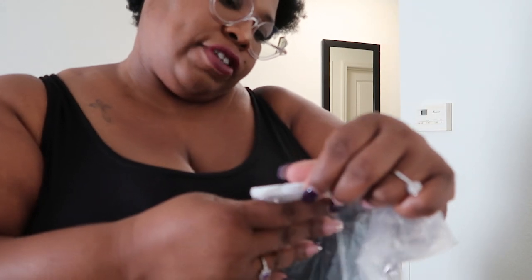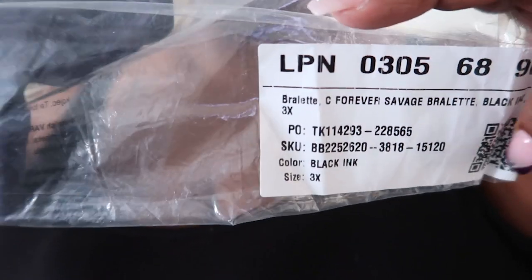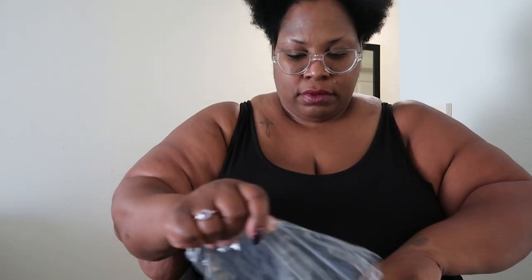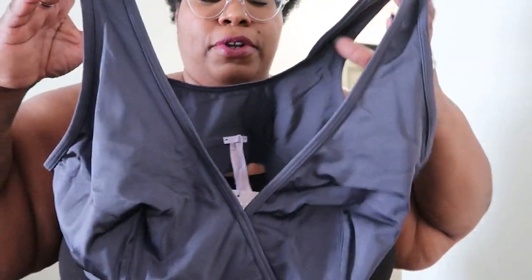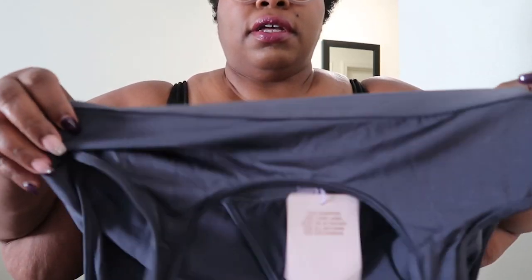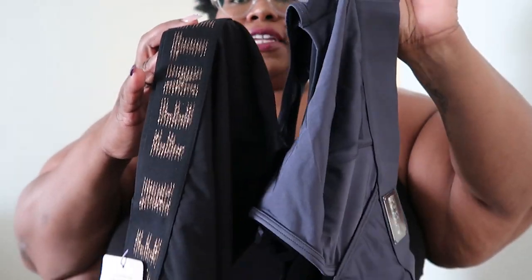The next thing I got also in the black, it's called Black Ink. It is the Forever Savage bralette in black ink and in a size 3XL. And if you hear noise around me, I do kind of stay in hotels, so I'm in a hotel right now. Oh, those colors don't match. It looks like a bluish black color compared to this black. This is black ink and this is regular black. All right, let's try these on.